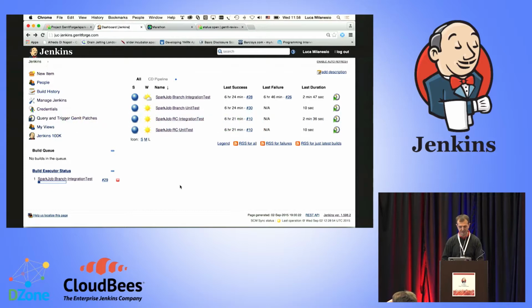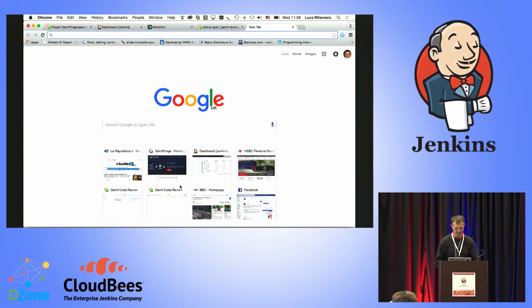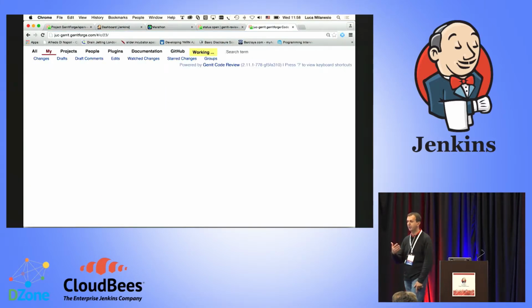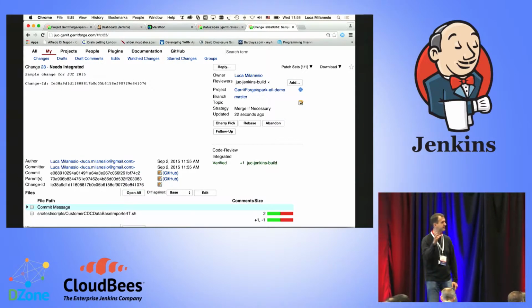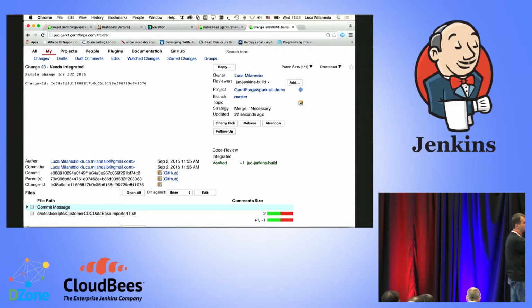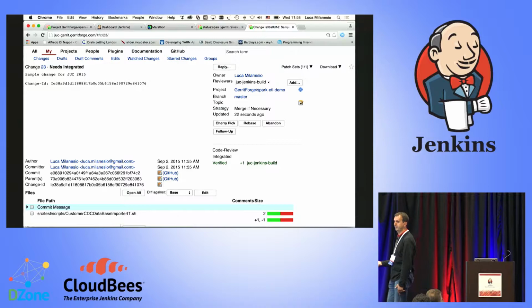Imagine that you want to tell, maybe a data scientist or someone in the business, "Can you have a look at what I've done?" You just give the URL, they put it in the web browser, and it just works. They've got a very nice view of what you've done. They see the commit message, the changes you've made, who you are, and a lot of other stuff.